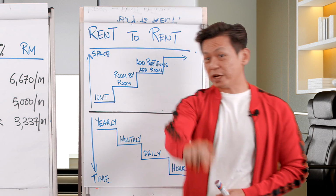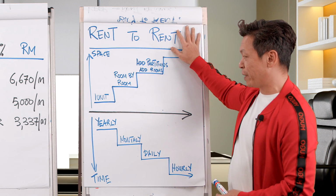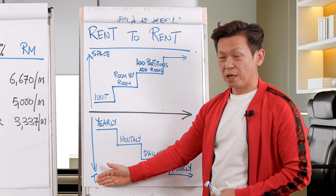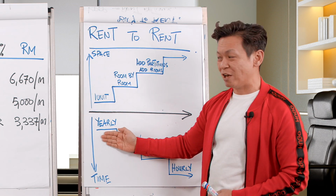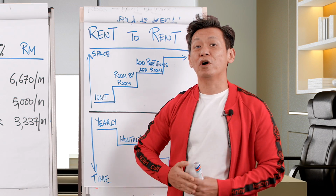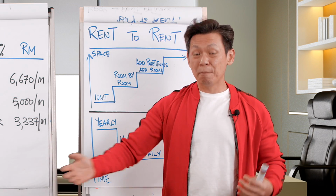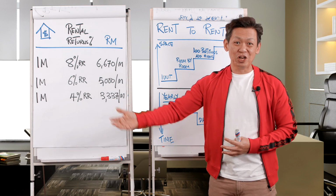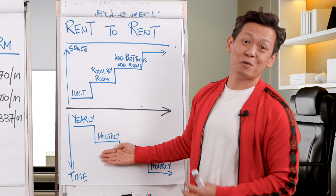Now, the second way you can increase your rental from a rent to rent perspective is this. You could go out there and basically increase the time. Now, most of the rentals, when you go for landlords giving you at this kind of pricings, are for an entire year lease. But who says that you're going to find tenants that are going to lease back to another tenant for another 1 year? You could easily go out there and give a monthly rental instead, right?